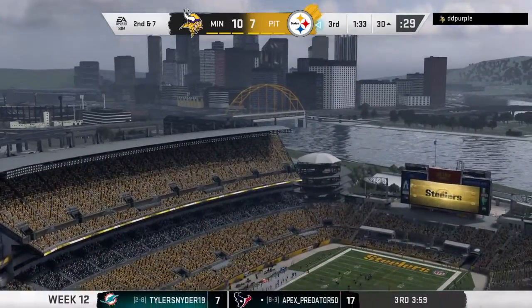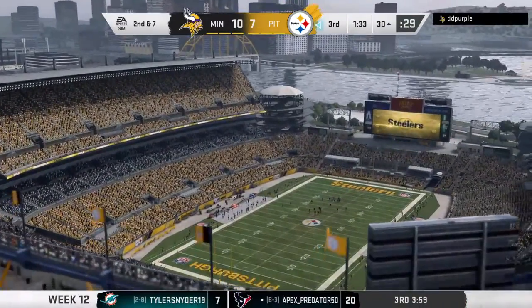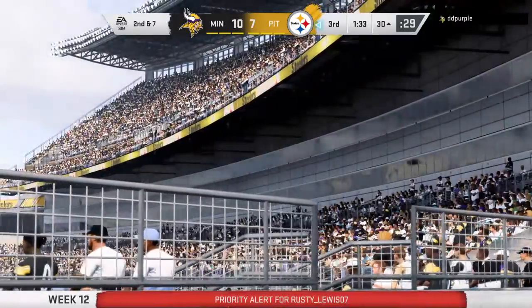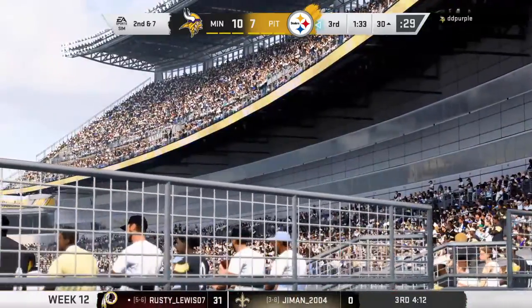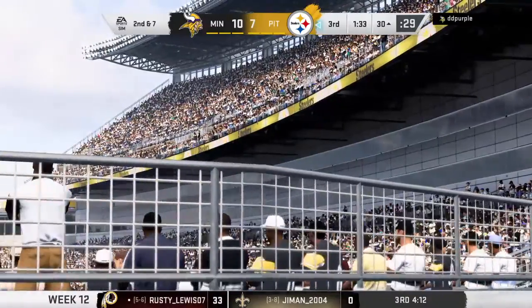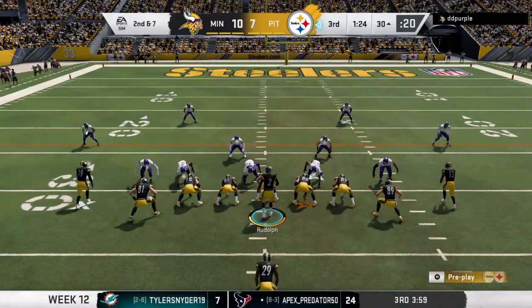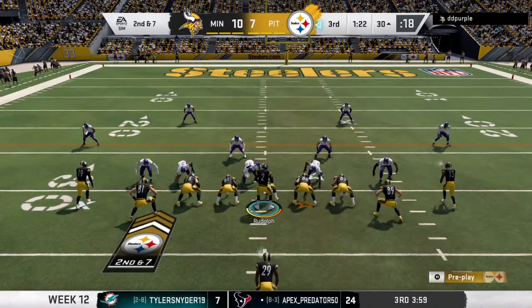Well, what you pointed out to me at half seems accurate. That line has struggled to sustain blocks. Yeah, I would agree with that totally. They've got to focus on staying on their double teams at the first level, make sure that block's secured before they slide off and try and chip someone at the second level. 3 yards on that last carry. Here's 2nd and 7.